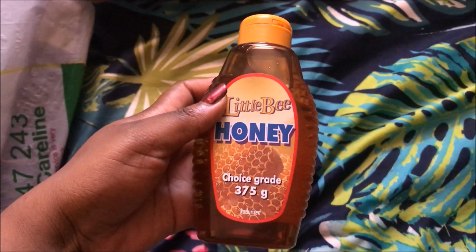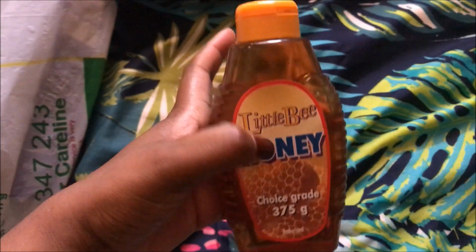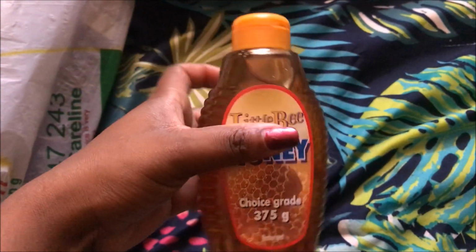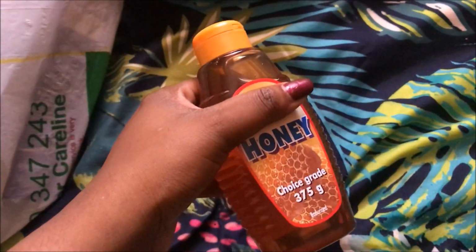I got honey as well, because I'm trying to not drink sugar. So I'm gonna use this in my morning porridge and my tea. So I got myself some honey. I think it was 45 rand.